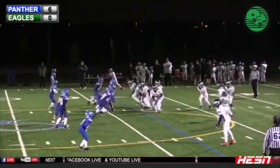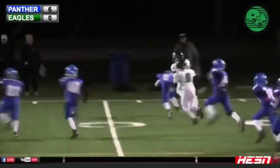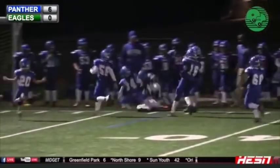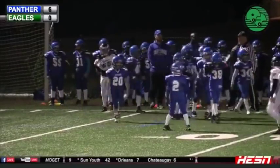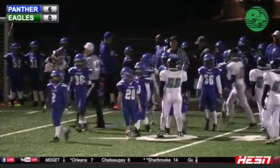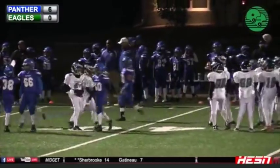Yeah, 3 receivers to the strong side. It's a reverse, and he's got room. Number 25 of the Eagles gets around the last defender. He's going to get a chunk of yardage on that play. No flags down, so a good response by the Eagles in this first drive. So that's the play that the coach marks down in his play sheet, that it worked coming one way when they had to make up those yards after the ineligible man downfield.